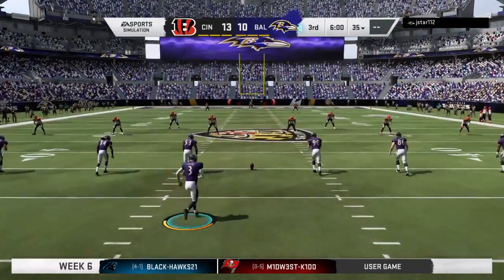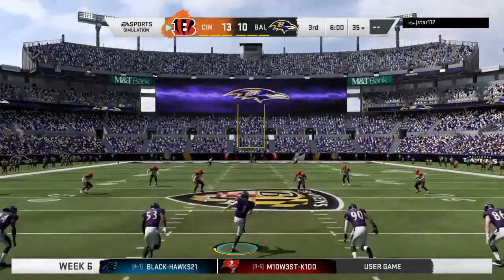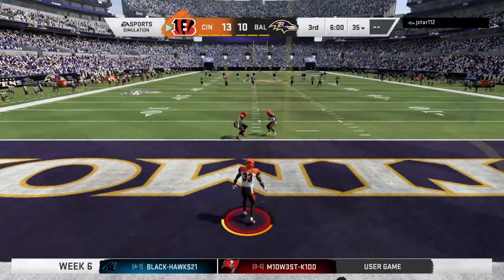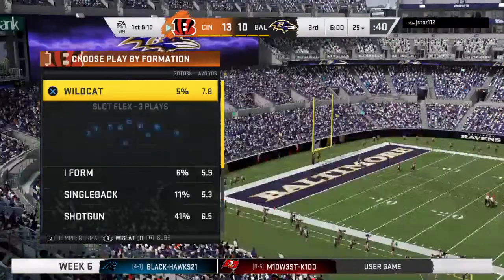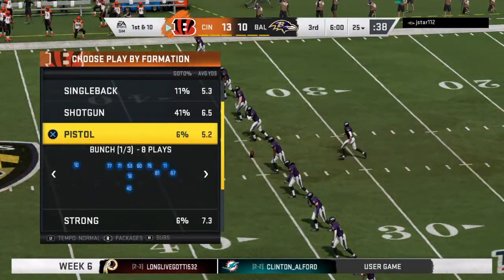The Bengals set to receive. They have the lead and the football to begin quarter number 3. And this will not be returnable. It's out of the back of the end zone for a touchback.